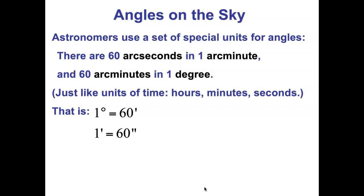And in astronomy, these angles can be very small. For example, the angular width of the full moon is about half a degree. Now, the full moon is one of the biggest things in the sky. The moon and the sun are about the same size, which is how we can get total eclipses. But they're only half a degree, which means the angle from the left side of the moon to your eye to the right side of the moon is half a degree wide.